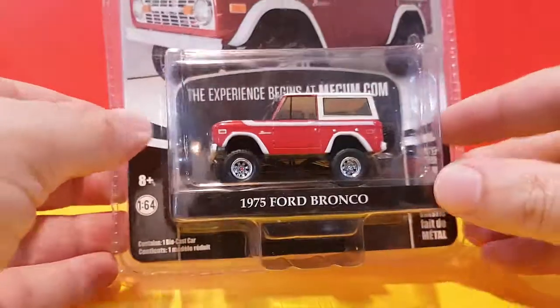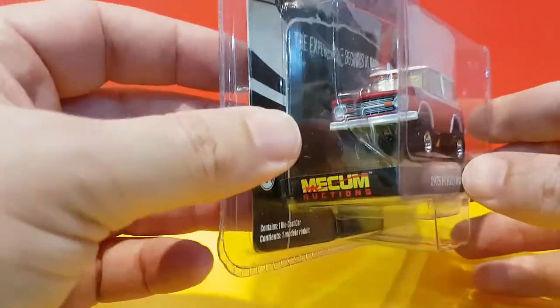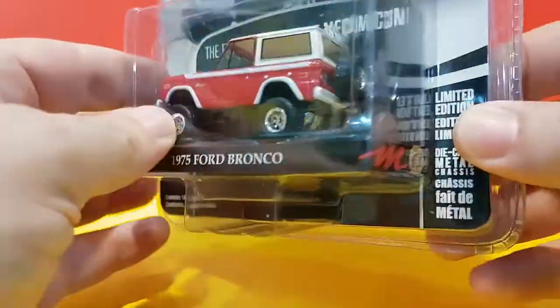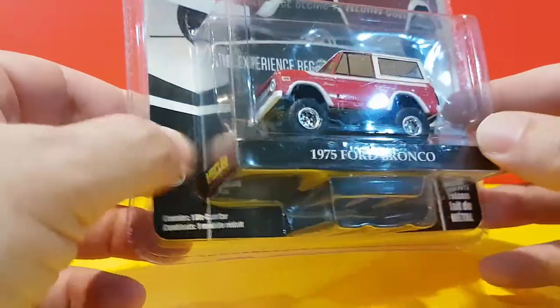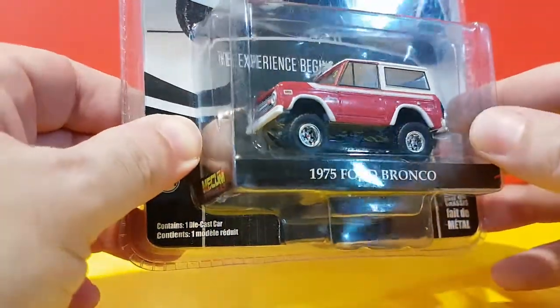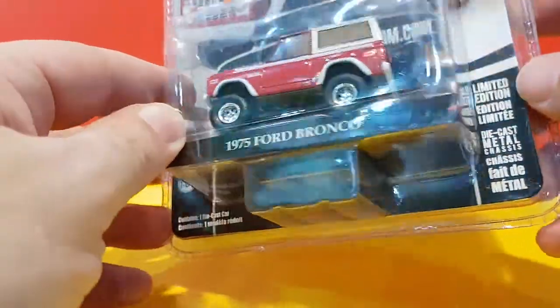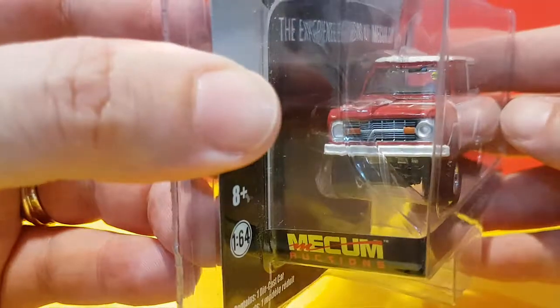Next, as part of the Mechlem auctions, we have the 75 Ford Bronco. I love Greenlight's Ford Bronco. I don't have many. I think that's the second one I have. The other one was part of the Gulf HM that they released last year. But this one is pretty cool too. So in red, nicely detailed about that front.